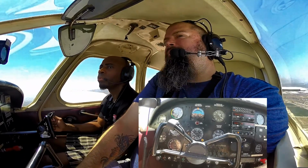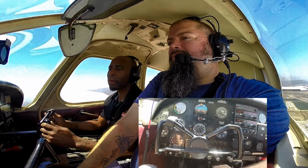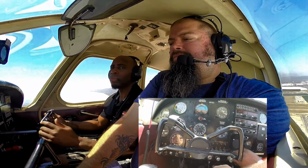Uniform, Chino Tower, are you requesting full stop or pattern work? Full stop. Cherokee, there's a uniform at left base, east to the left, runway 26 right. 26 right, uniform.